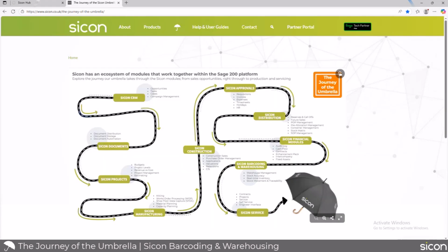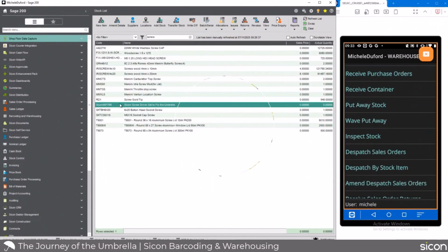We're just going to pop ourselves into my Sage environment, where you'll see Sage sitting over here, and you'll see our barcoding and warehousing device sitting over here on the right-hand side. The particular device that I'm using, a question that's asked all the time, is a Sicon device. It's an Android device. It's about the size of an iPhone 11, sits in the palm of your hand, with a built-in barcode scanner and a docking station that sits in the back. But ultimately, it's an Android device.